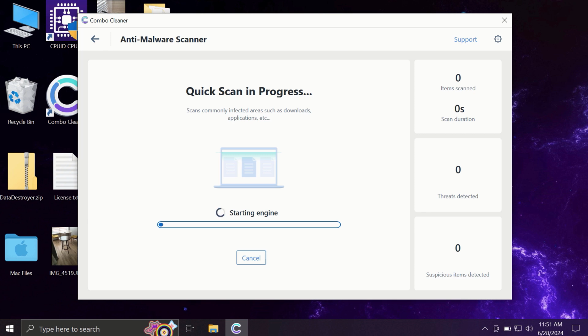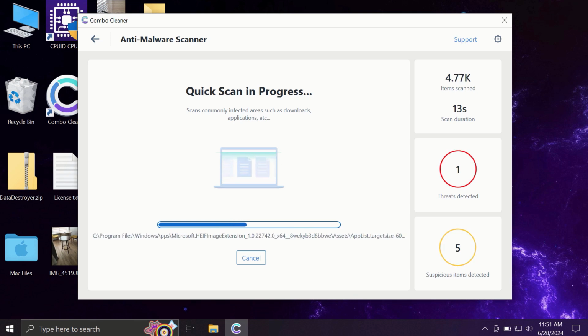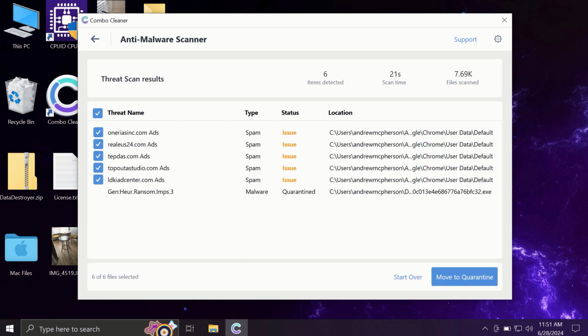most likely the application will first of all update its anti-malware database. And by the way, this is a very essential step, so do not skip it. Do not cancel the update procedure, and then the scanning will begin. It may take some time, of course.